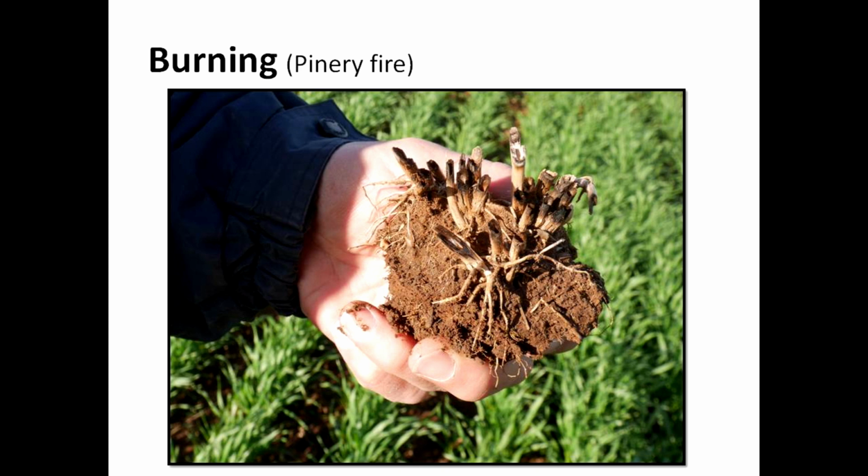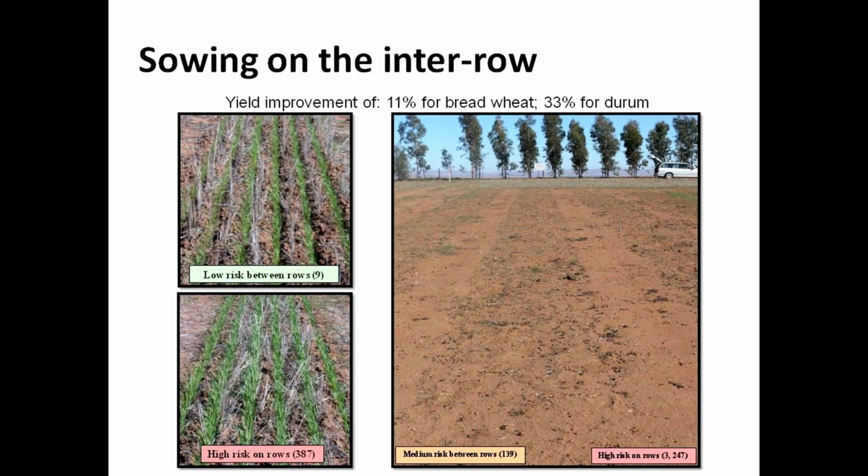It's a medium to long-term fix, and it's not something that you would actually want to become involved in, I don't think, too greatly. Cutting for hay can help a little bit as well, just as burning does, but again, not a short-term fix and not really very effective. I thought you might be interested to know that sowing on the interrow actually can help. Not very much, but it does help, particularly for durum.